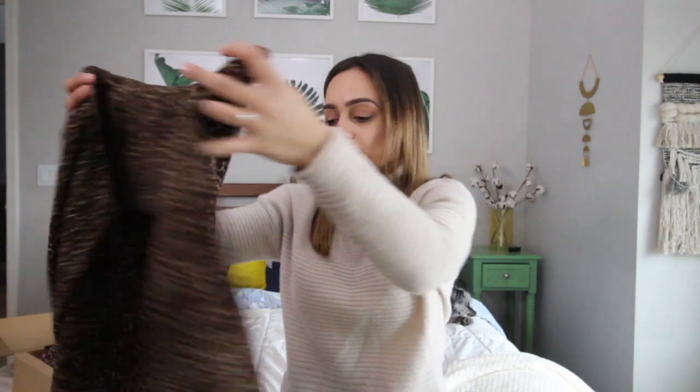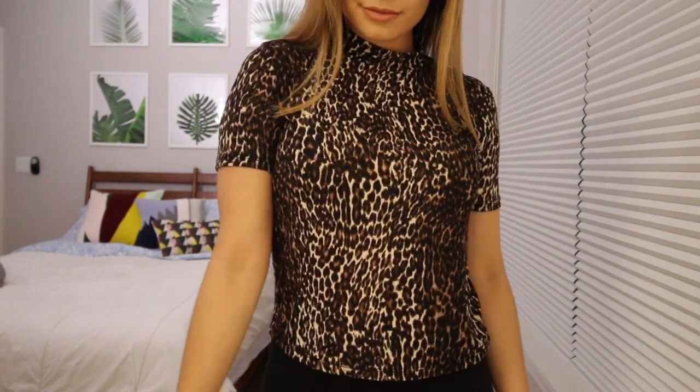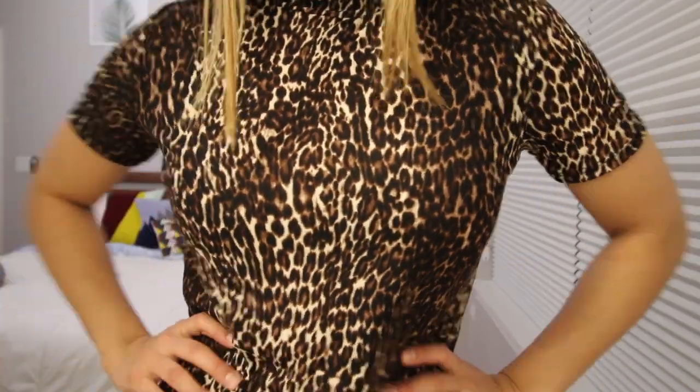I thought that this would also be a really nice winter piece. I then got this one. This is from the same collection as the snake one I just showed you, except this one is leopard. And this was on sale also for $12.99. It was originally $19, so to get it for $12 is also a really good deal. I really love this style of top.